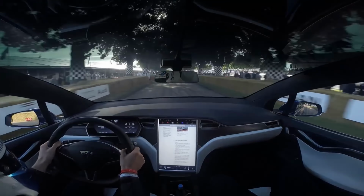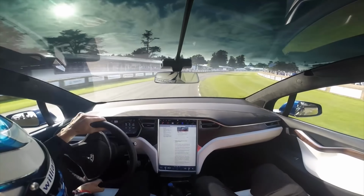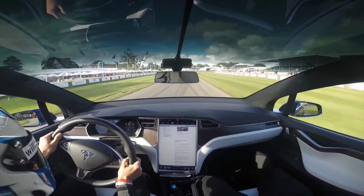Also, if you have a Tesla P100D L, Ludicrous, you can upgrade for $20,000. Or if you already have one on order and you just want to switch, it's a $10,000 upgrade. So it's kind of interesting. I feel a little left out because the 85Ds are not given the option to upgrade. I'm not sure if I would though for $20,000.